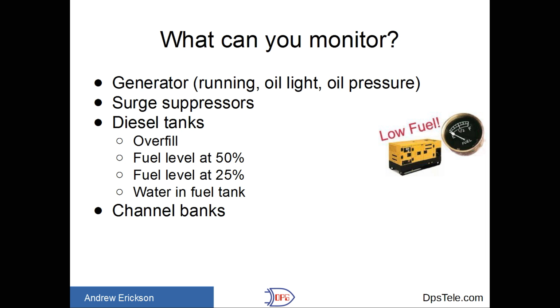You can also monitor your generators, and this particular client had a couple contacts coming in. One, is it running or not? That's useful for just tracking runtime, and is it doing its weekly exercise? Is the oil light on, meaning there's inadequate oil, something's up with the oil in the system? And then what is the current oil pressure? That could be discrete actually. That could be, I have low oil pressure.